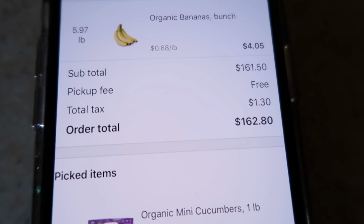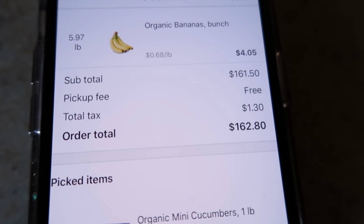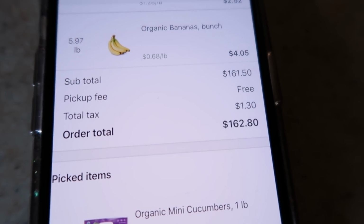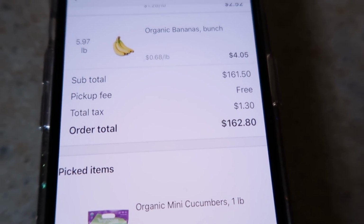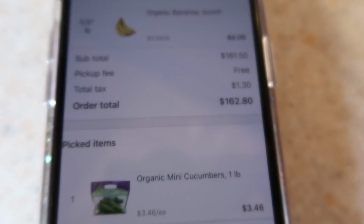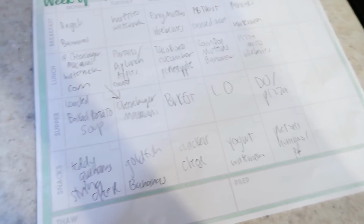Okay, so our total for groceries this week was $162.80. That's kind of a bigger week, but we had run out of quite a bit of stuff, so we're stocking up. That's just from Walmart. I do get some household stuff there, but I'll show you what I got at Target as well. And then here is my meal plan for the week.